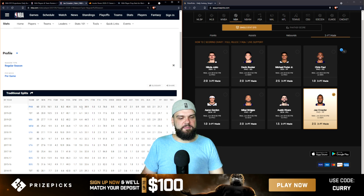And you can see that he attempts 6.3 3-pointers per game, making 2.5, which puts him exactly at the same prop for 3-pointers as he is on PrizePicks at 2.5. So season averages, today's projection over on PrizePicks, both at 2.5. That's good for a 38.9% 3-point field goal percentage.